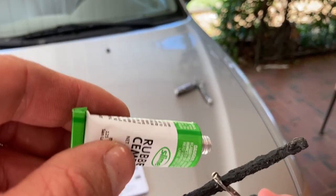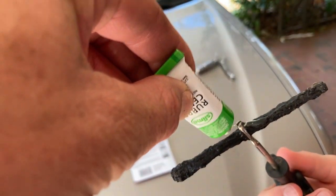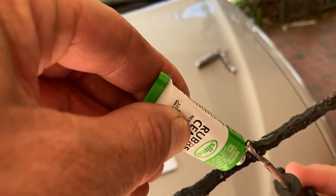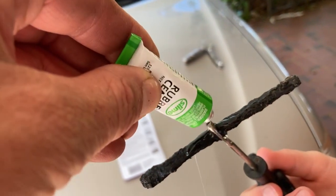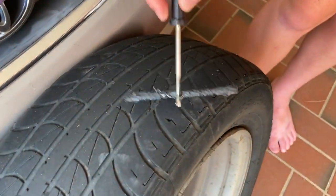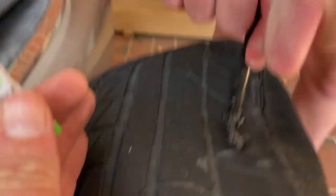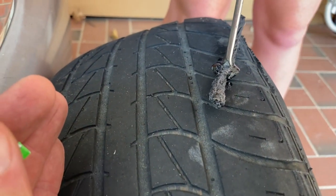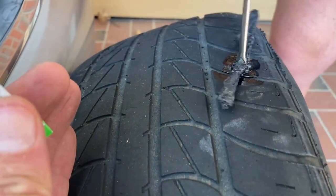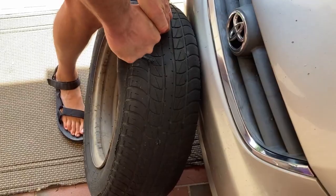We're gonna take some rubber cement and lubricate this. Now this is a glue, but while it's wet, it acts like a lubricant. So we're gonna put that on there, but don't push the whole thing through. You might have to turn it back and forth a little bit. Push hard. Hard. Before the stuff dries. Okay, stop. I'll do it.